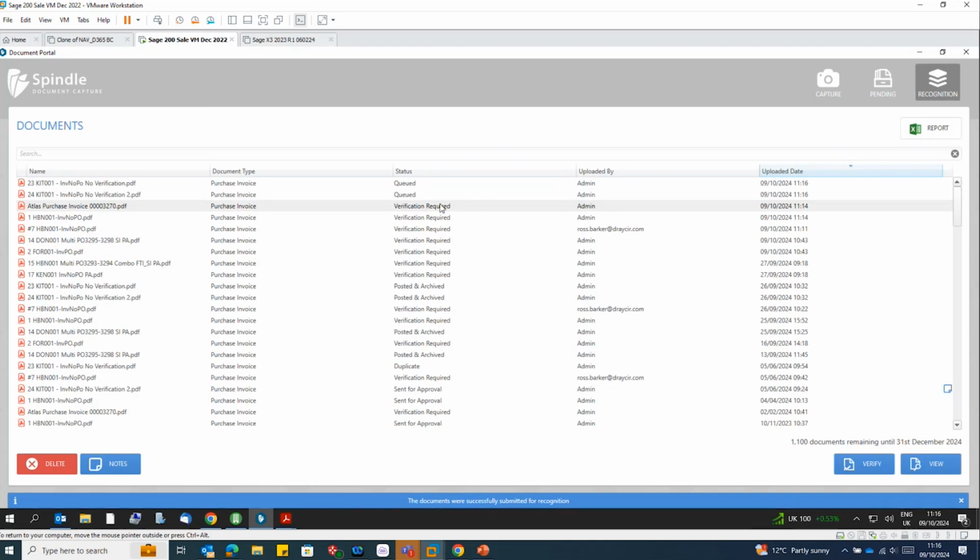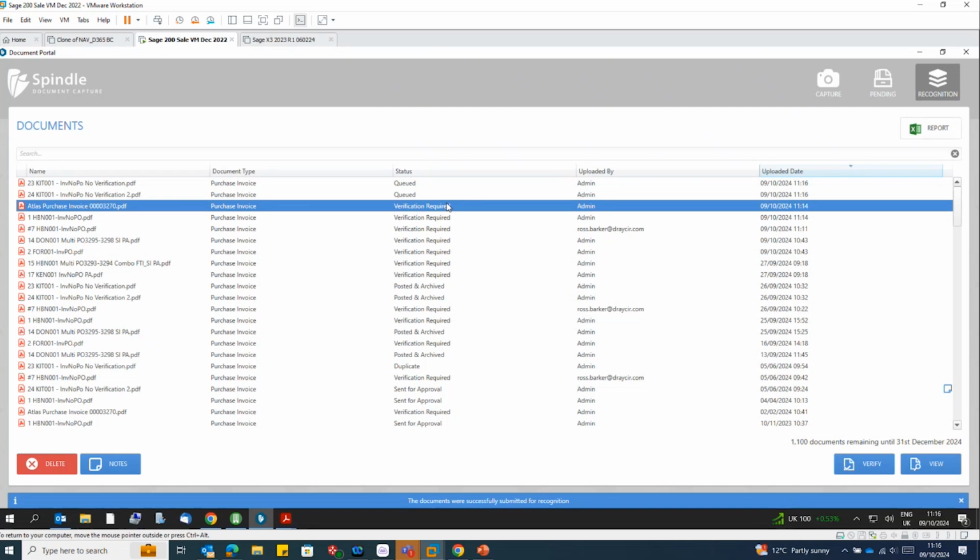I'm going to skip through to the next screen now so we can see those status updates changing as we go. You'll see they're both currently queued. And these statuses will now change as the software is processing them. You'll see now, look, the software is analyzing that first invoice for us. And we've also got the second one that's just about to be analyzed as well. I'm expecting two different things to happen here. I'm expecting one of those invoices to post and archive directly to Sage 200, and then that document will be visible to us this morning.